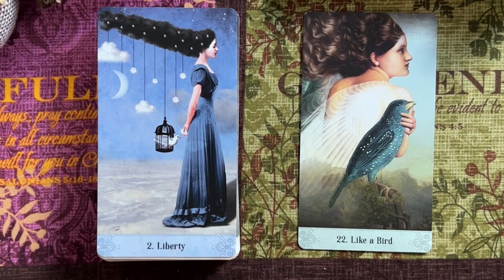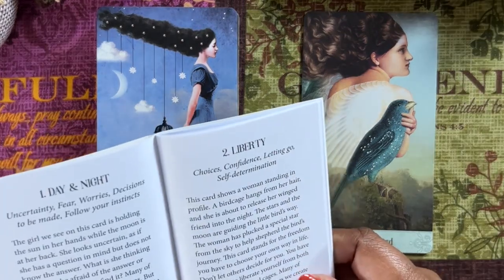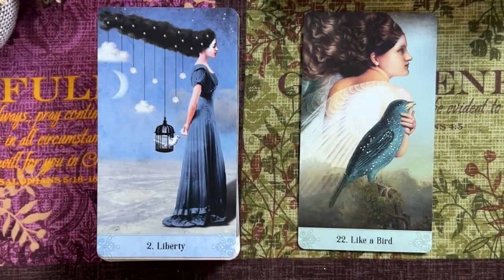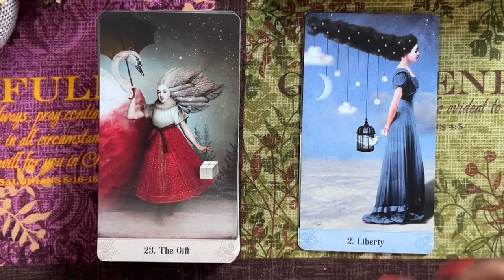And then when I looked in the guidebook, I got messages like choices. It says here, choices, confidence, letting go, self-determination. So then that gave me even more to chew on. So I really like these cards. I feel like there's so many layers to them.